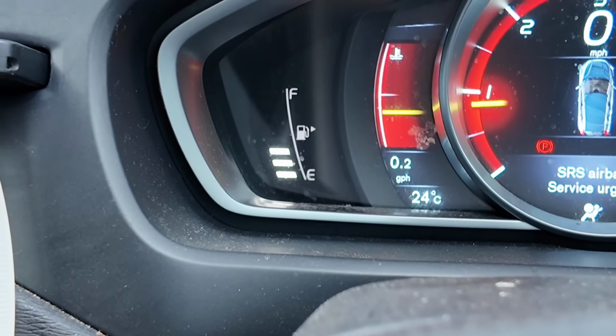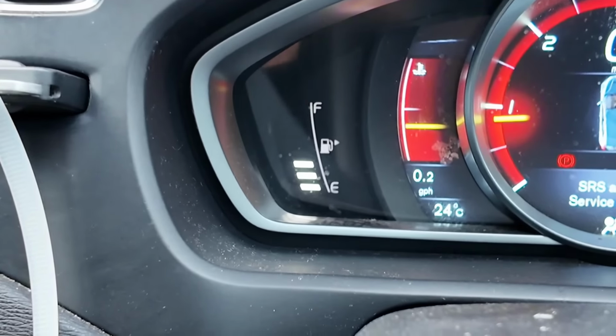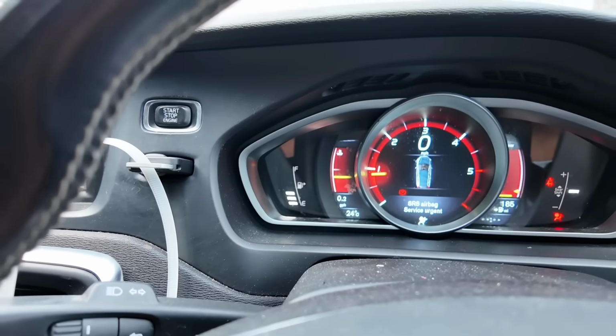And I didn't even mention this, I completely forgot about it. Half a tank of fuel, ladies and gentlemen. Half a tank of free, beautiful diesel. What a time to be alive. I'm just going to sit in here with this ice cold aircon blasting on me because it's gorgeous.